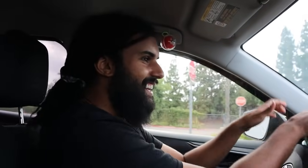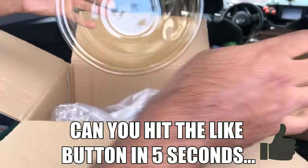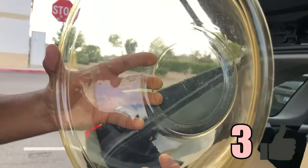Okay, so we made it to Spirit Halloween and I am excited, but I cannot wait to get home to see Scooby. I think we should pop it open right now. So here's the original bowl. Ooh, it is like oxidized. You can even see there's a little bit of chocolate or something on there right there.